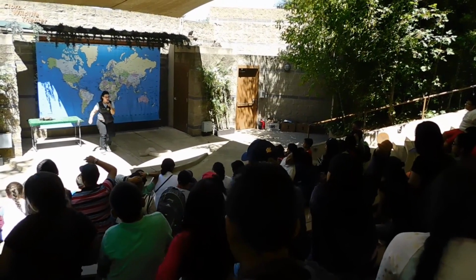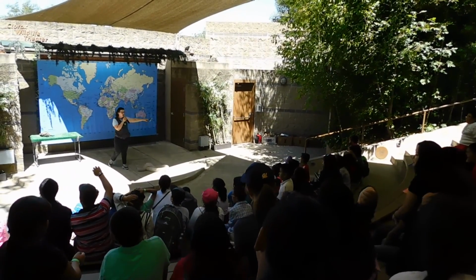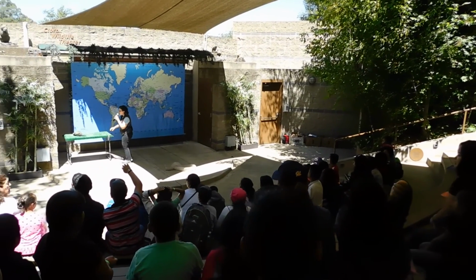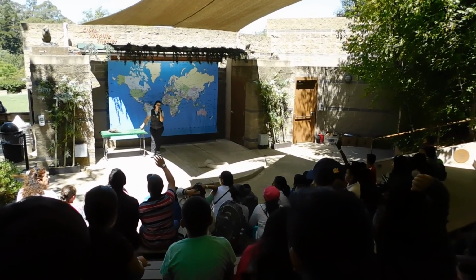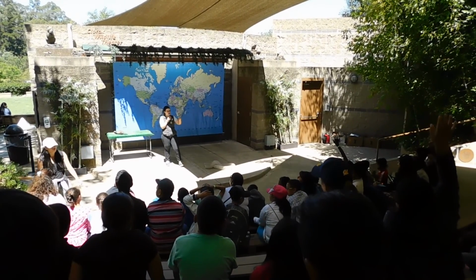Could she go where? Oh, could she fit under the crack of that door? That's probably too small for her. I think that's too small. But she can go through some pretty tight spaces.